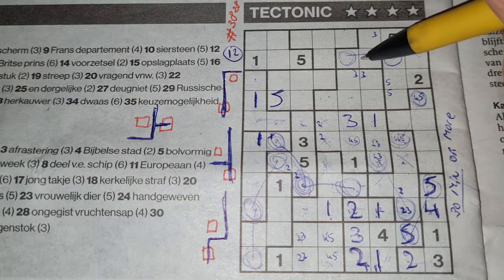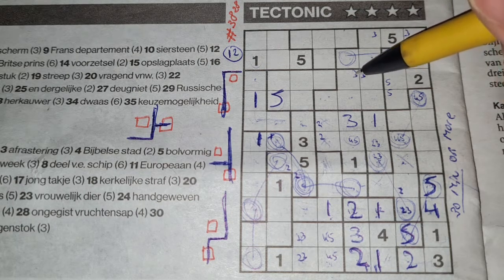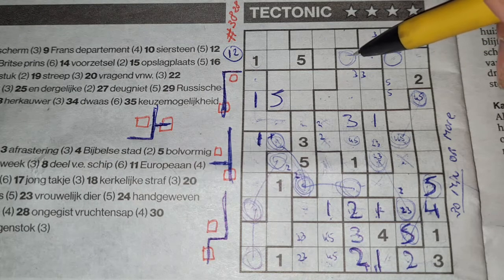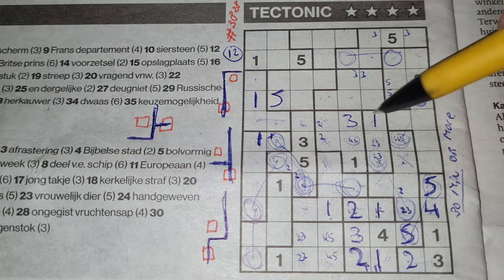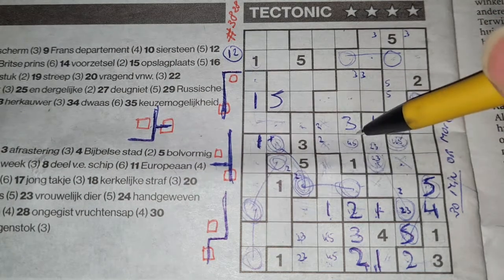This box can be a 2. Okay, give me 3. 1 or 4. Okay. Overlooked this. Now we have a 3 there.